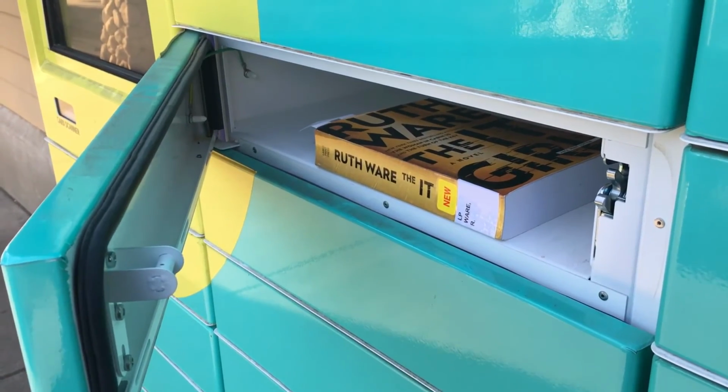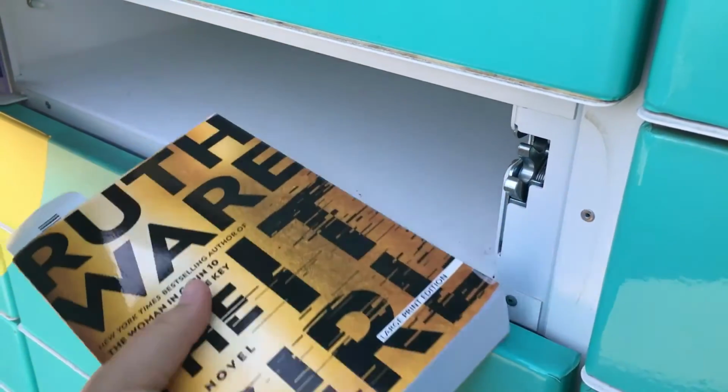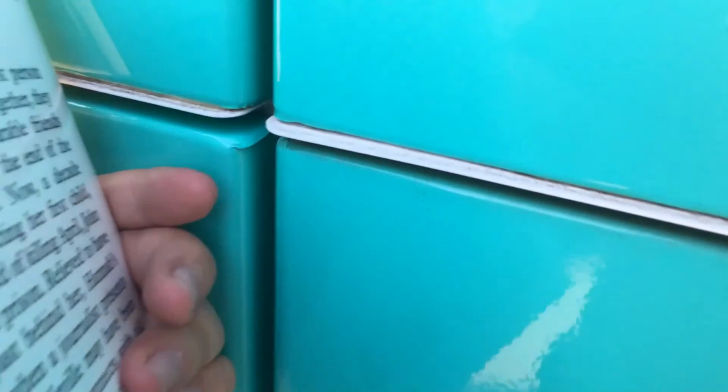As soon as you clicked Accept, the locker with your book will open. Do not close the locker until you retrieve your book. You will not be able to open the locker again. Once you have your book, make sure the locker is completely closed.